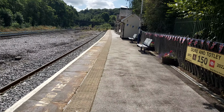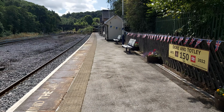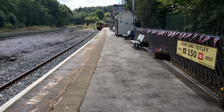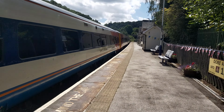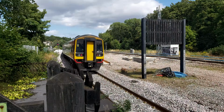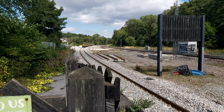Here it is, train. And it's a 158. Yep. East Midlands Railway. Why not? 158 558 on the front. 158 777 on the rear. That's we off to Liverpool Lime Street, or Norwich.